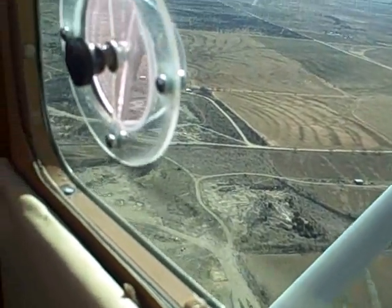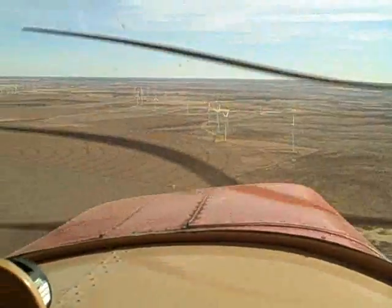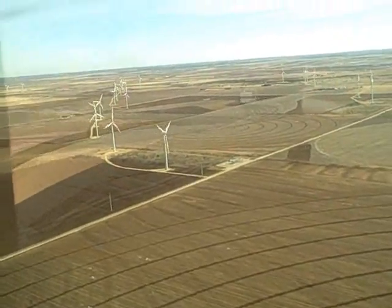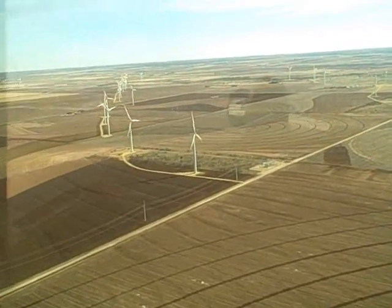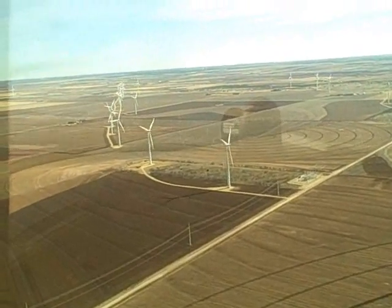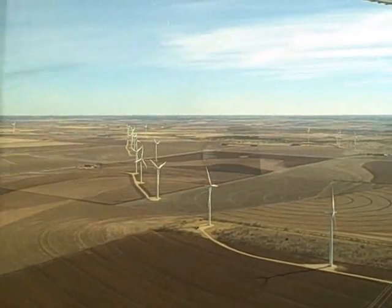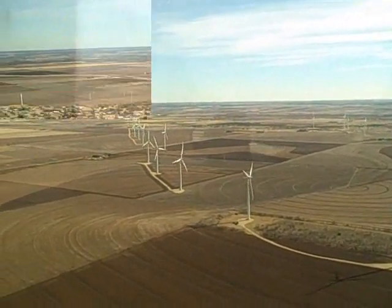And we're moving south and turning to the east. So now you can see the wind turbines that are south of town. These are over twice as big as the ones north of town, and they make the landowners who own them more than twice as much money per wind turbine.